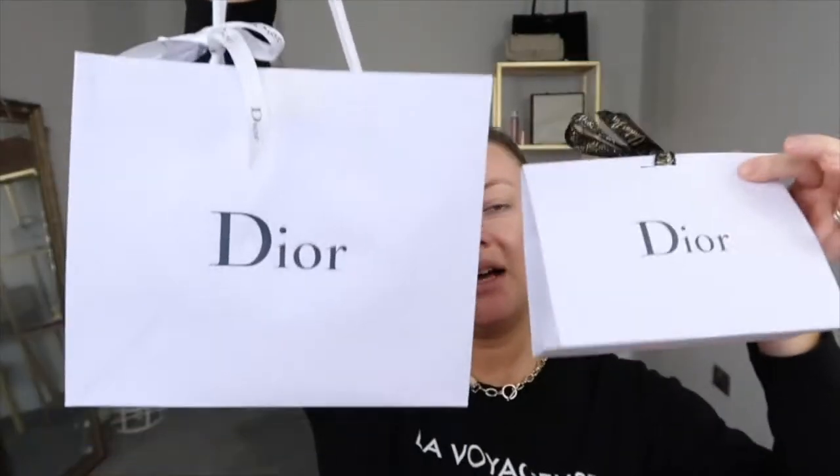So these are my two very beautiful packages from Dior. I picked these up from the Dior Boutique in Dubai. I was on holiday there about a week ago. I decided to make some purchases. What do we have inside this one? Okay, so I have the brow styler and the Dior Addict Stellar Gloss.